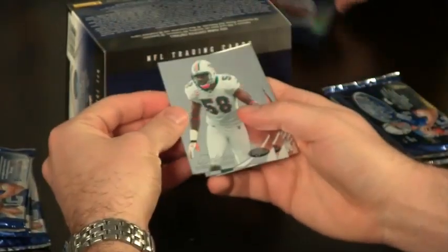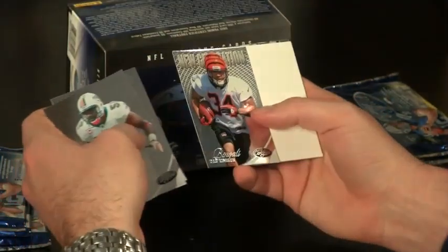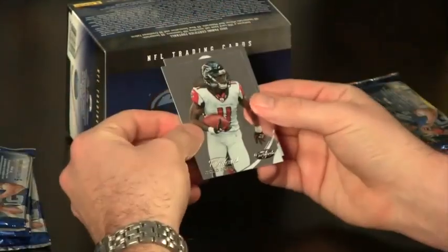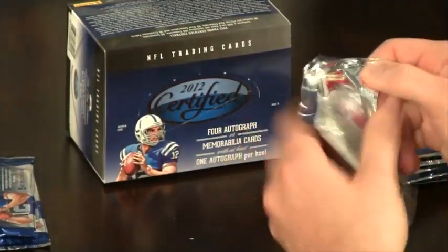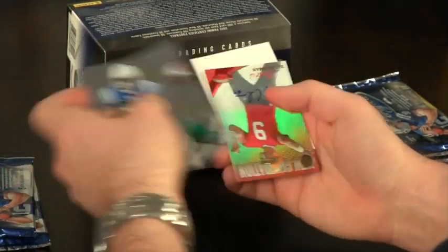You got Karlos Dansby, Charles Woodson. You got a new gen, Dan Herron for the Bengals out of 999. Save the blanks. Oh, and so I'm putting them over there. Julio Jones, Kevin Kolb. Donald Brown, Antonio Holmes.